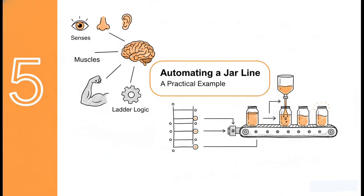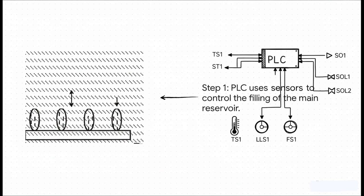Okay, time to put it all together. We've got the senses, the brain, the muscles, and this cool ladder language. Let's walk through a real-world example and see how a PLC would control a simple jar filling system. So, first off, the PLC has to manage the main tank of liquid. It's using its senses, a temperature sensor, a couple of level sensors, to check the conditions. Based on what those senses are telling it, its brain, the logic, decides when to command its muscles, in this case, solenoid valves, to open up and let more liquid in.